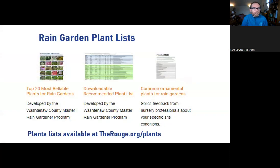So the hallmark of a rain garden plant is one that can handle both the wet and the dry. And I am glad to share with you that on our website, therouge.org/plants, you will find plant lists. If you are not a gardener, you're not comfortable with plants, go to the top 20 most reliable plants for rain gardens. Pick out just a couple plants, the fewer, the better, actually. Mass planting almost always looks better. Pick out a couple plants that look good and you will be fine. These reliable plants work in almost every rain garden.